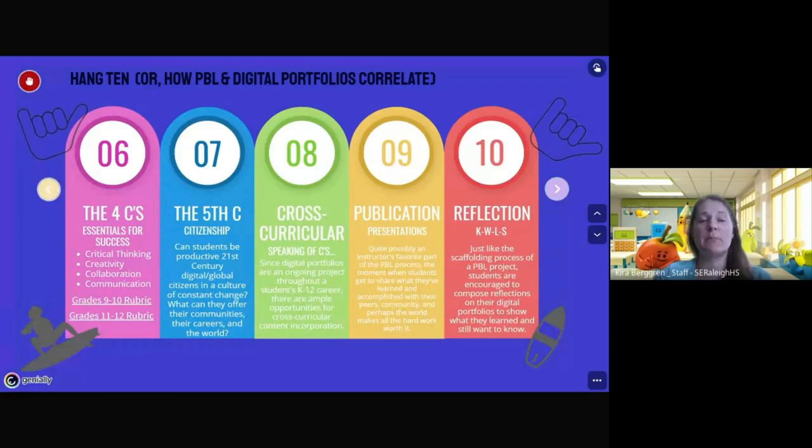They're what make them an effective student today, and what will determine their productivity and what they can give to the world tomorrow. Digital portfolios and project-based learning are very cross-curricular in nature. So a good project-based learning project will usually integrate two to four subject matters at a time. Does it have to always? No, absolutely not, to be a good PBL project. But a lot of times you will see that happening.